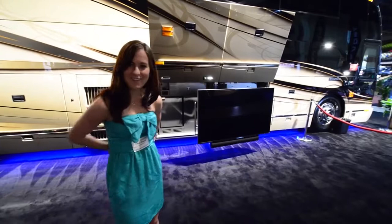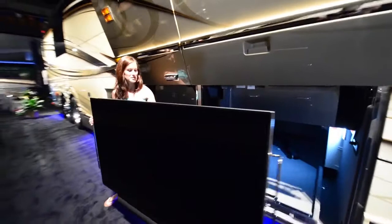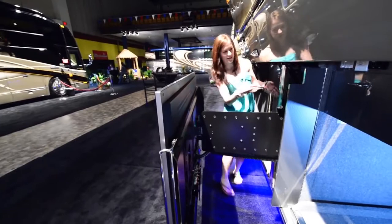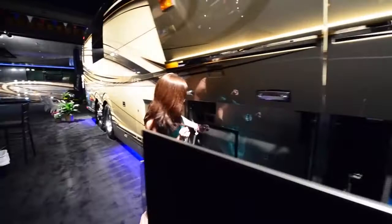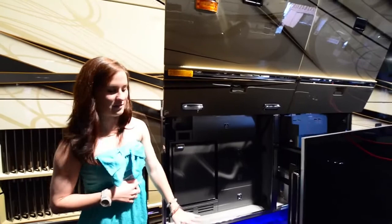So this is a Samsung TV, 60 inch. It's beautiful, and as you can see, it kind of just pulls out on this thing, and I don't really want to mess with it because I'm scared, but it just goes back and forth, and it slides right into here. I'm a big fan of white. And then, come over here, so these lights, he was telling us, are LED, and they're actually custom, so they're Liberty Coach custom LED lights, and when you turn them on, they actually light up everywhere, and they're awesome.